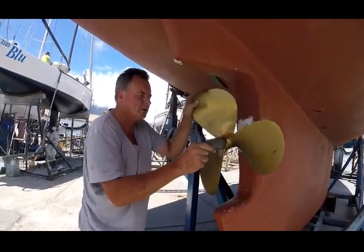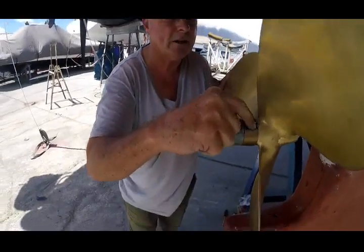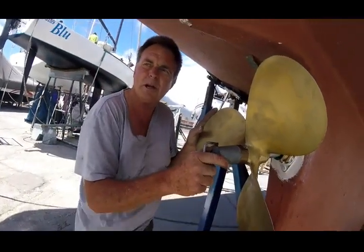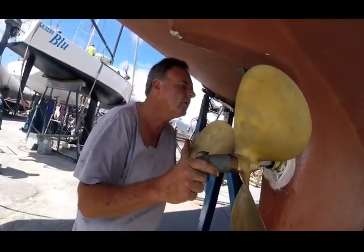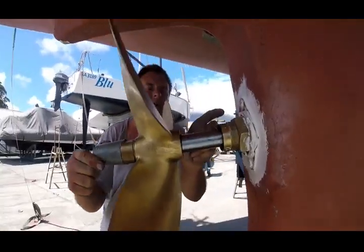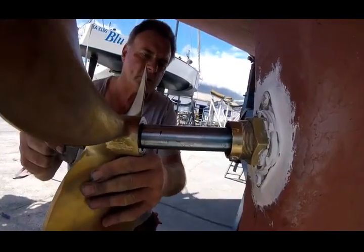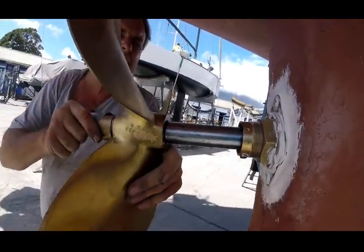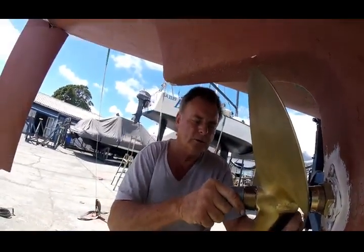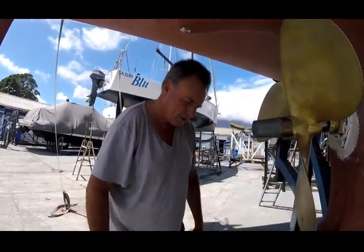One anode here. We put this little, come a bit closer, we put that there so that prop can't disappear anywhere. And we're going to put another anode here. So I can just slide this. I'm not sure yet where it's going to go because we haven't connected the coupling to the universal joint inside, so we'll have to adjust that distance.